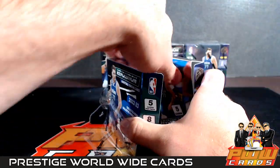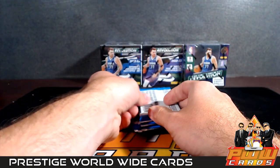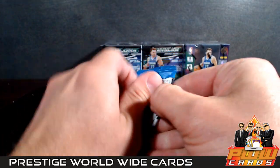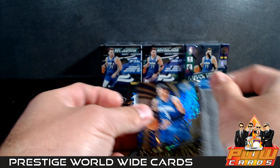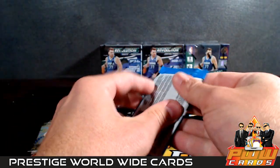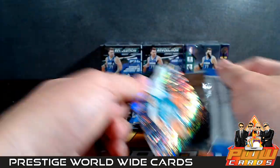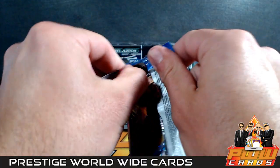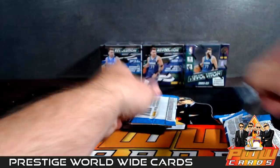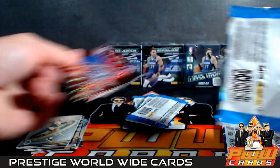Lakers have been pretty quiet other than that nice LeBron early in the break. Box number five. That's a nice Banchero right on the top for Orlando. Daryl, there you go, big dog. Some star-studded picks right on the top of these packs.